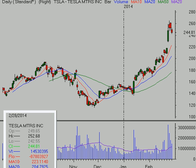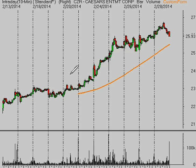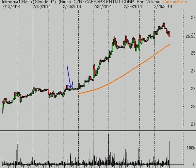The other one I'd mentioned on CNBC was Caesars Management. Caesars was right here exactly at 23, just crossing 23 when I mentioned it, and I'd suggested a stop in here. It was a daily chart I was looking at. I said a stop should probably go underneath this level right here. Anyways, the stock rallied very nicely, and I had suggested raising stops. We got stopped out here at $25.20.